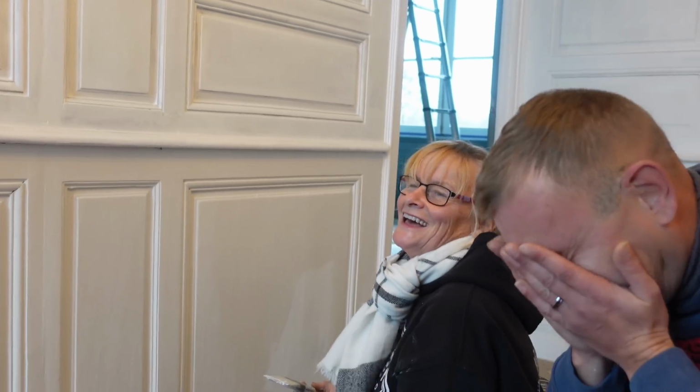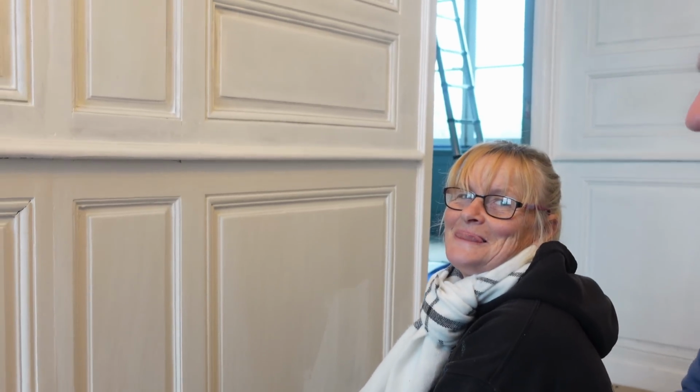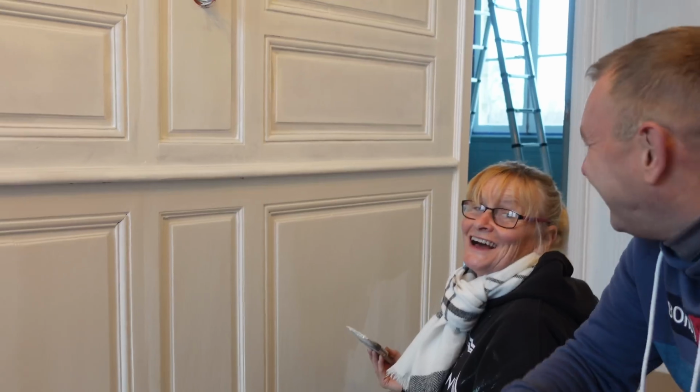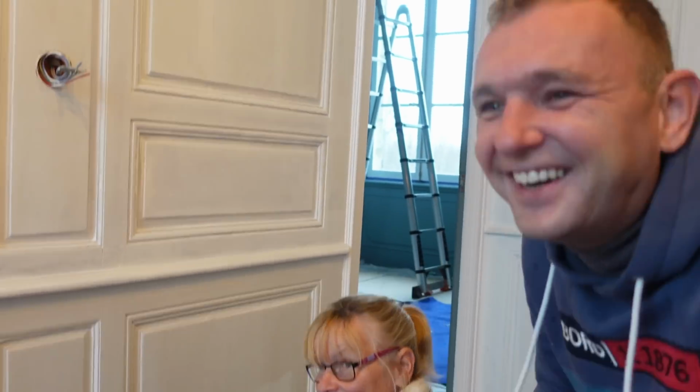I think you're going to put a little bit of gold in here, aren't you? Yeah. Not that much? All around all the trim. What? No, I think maybe just the chair rail, just a tiny bit, because we don't want it looking too tacky. We don't want it looking like a Las Vegas brothel anyway. So. I love it. It's exactly what we need.